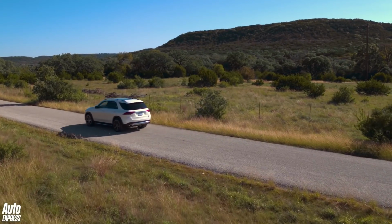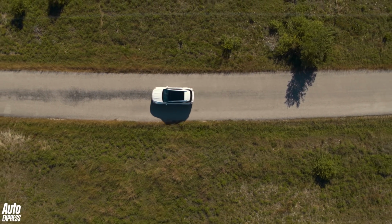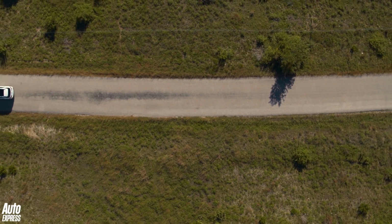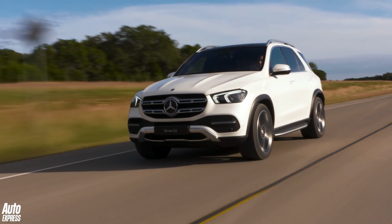As for the rest of the new GLE, well, it's what we've come to expect from Mercedes' latest generation of cars. Beautifully built, incredibly refined and crammed with the latest technology, if not all of it seems strictly necessary.